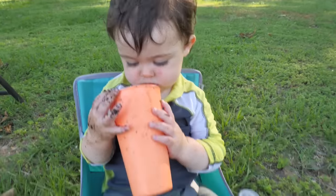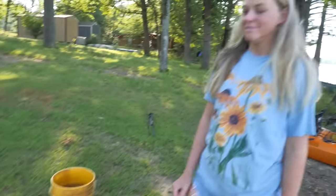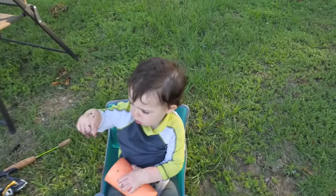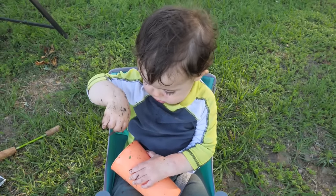Okay, we just strapped the little man into his little chair. He's gonna sit here and just play with the worms for a minute while me and mom get after some of these bluegill. Because while we are catching them, we're catching one about every 10 minutes. And we gotta catch the fish before we run out of bait.